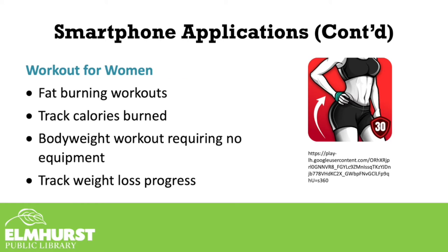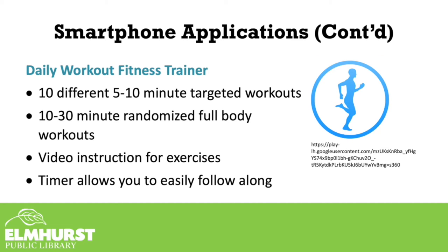Workout for Women has some targeted workouts to help women reach their fitness goals. Many of the exercises require no equipment and target specific areas of the body. The application also tracks calories burned and weight loss progress. Daily Workout Fitness Trainer has 10 different 5 to 10 minute exercises targeted towards specific areas of the body and even 10 to 30 minute randomized full body workouts. Video instruction for the exercises can also be found and even provide a timer so that you can easily keep pace and follow alongside the instruction.